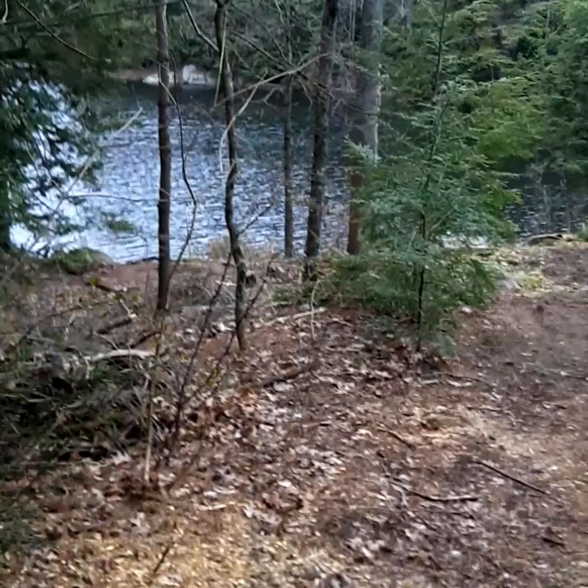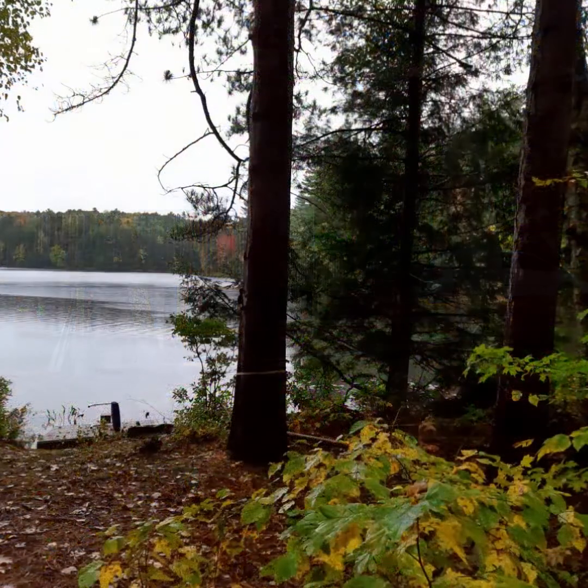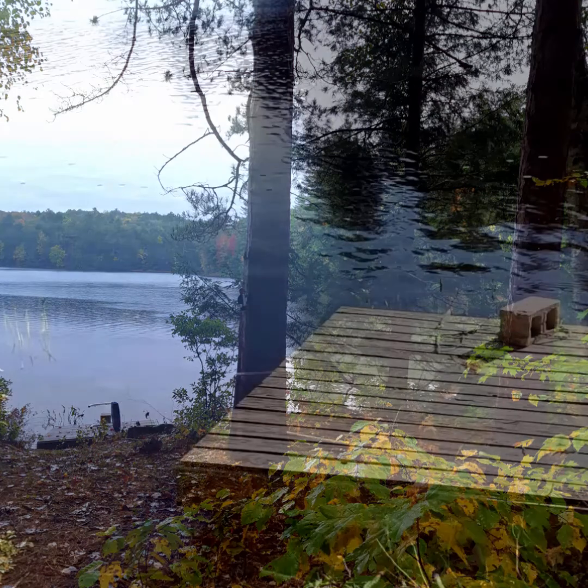This area here is where we're planning to put the bunkie. It'll be by the water where there was a pre-existing bunkie. In front of the cottage here, this is washing away. We will be building a retaining wall there, and we'll be clearing this area beyond, in front of the trees there, for the fire pit.